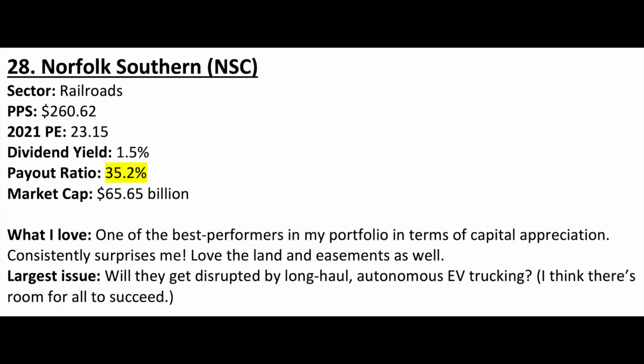I love that they also have all these easements and all this land associated with it. That's something these railroads have been around since the beginning of time. In terms of a large issue, could they get disrupted by long-haul electric vehicle trucking? Maybe they could. And so that's a potential risk. Now, what I would say is with all of these on-demand delivery services, ordering stuff on Amazon, everyone needs the trucks and the railroads.